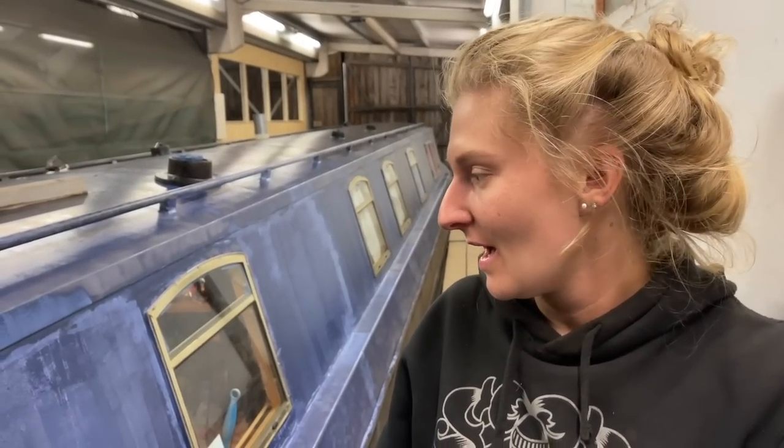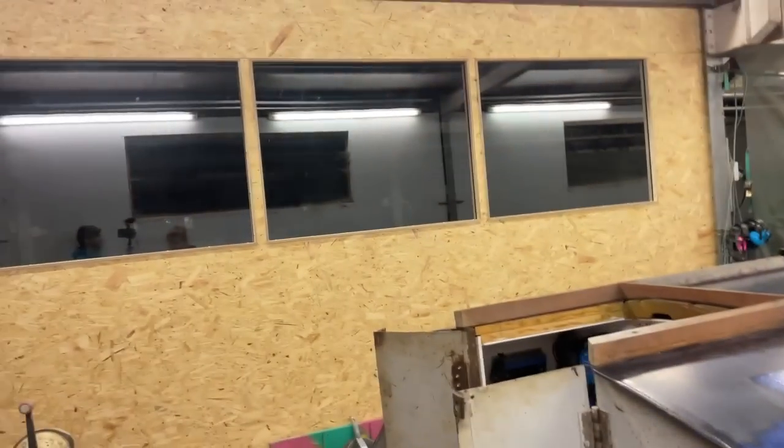So we've just given Lady Pennyburn her first coat, which took us about 4 hours, albeit we did have a dinner break. Join us next week and hopefully the boat will be finished. Fingers crossed, she says. Now we've got to get on.